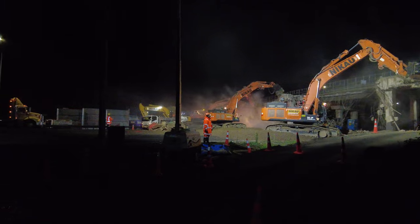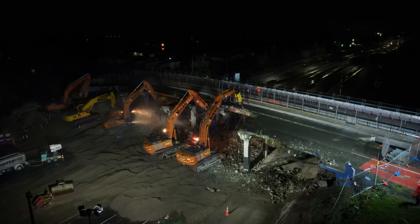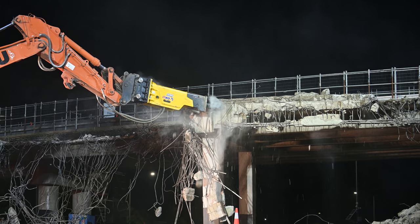We're basically demolishing the old Bath State Road bridge tonight. So we've previously built the first stage and this moved the traffic onto the new bridge. This demolition makes way for us to get into the second stage of the project.